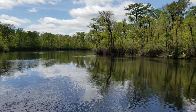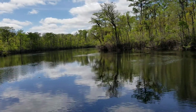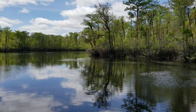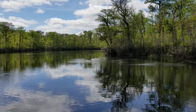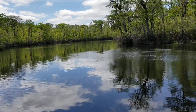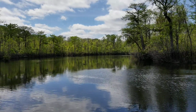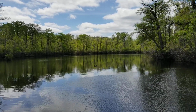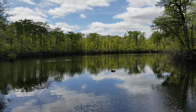Be a log sticking out of the water, a pretty good sized log. And we have seen a 12 footer laying up on this log. So we'll see if he's still here. He's going to be in this area. Sometimes we can see him, sometimes he's just back in the swamp. I'm not seeing him.